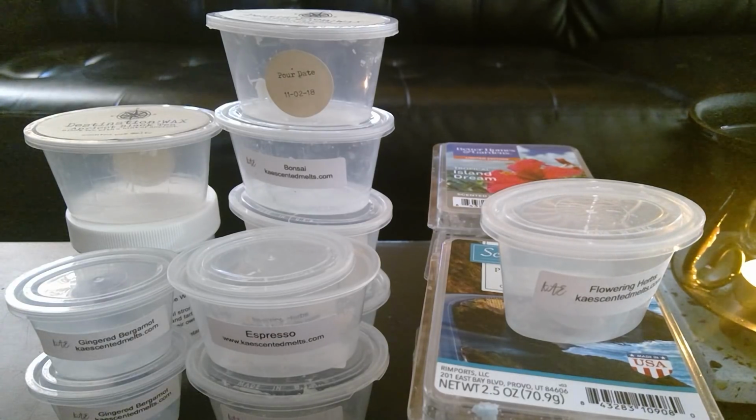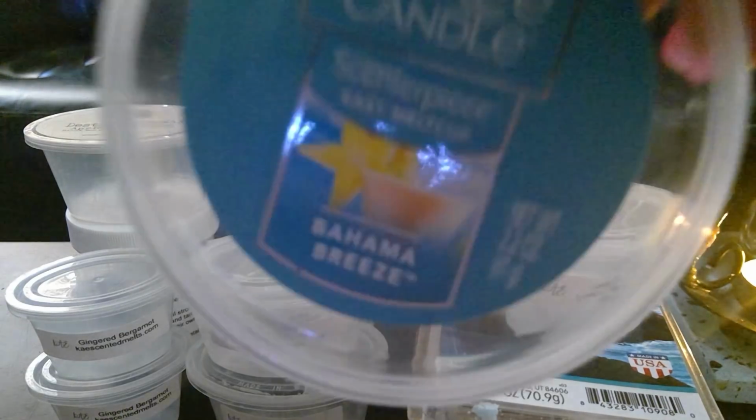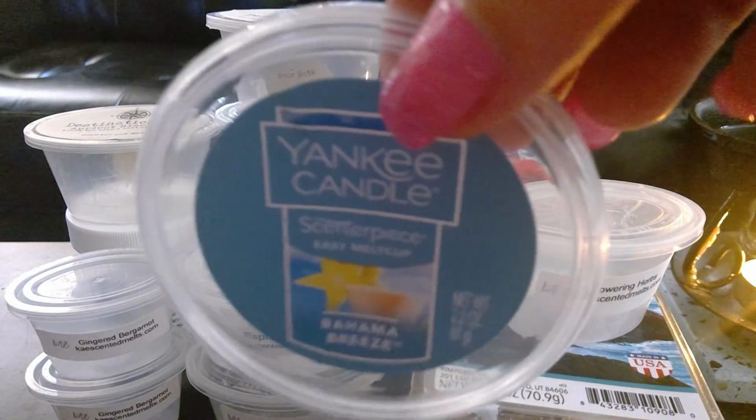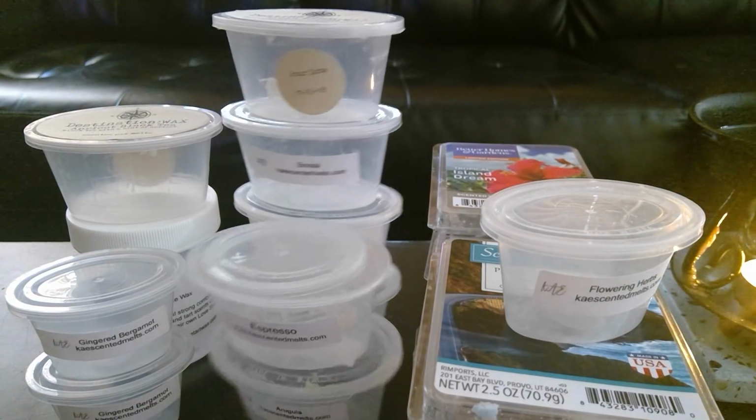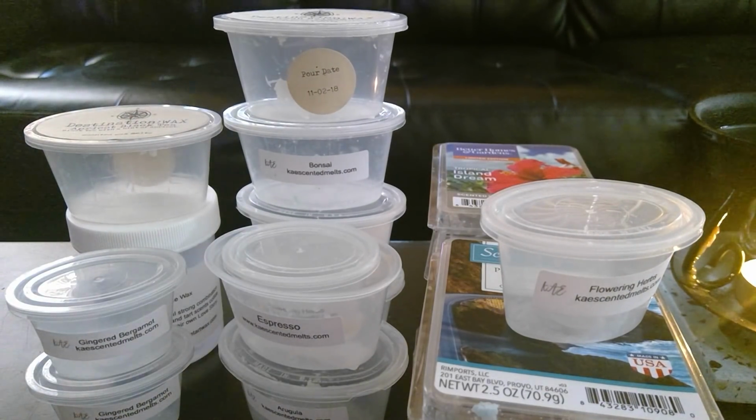So I do need to have these Easy Melt cups. If anybody knows of something different to put into the centerpiece to melt, let me know, because I'm willing to try something else. But that did not disappoint.